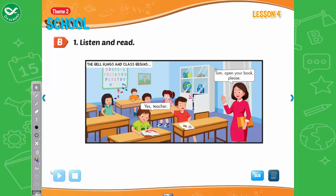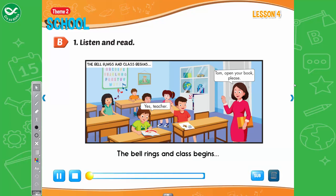B. 1. Listen and read. The bell rings and class begins. Hello, everyone. Hello, teacher. Tom, open your book, please. Yes, teacher. Good. Now draw a picture. Draw a picture? Yes, John. Draw a picture.